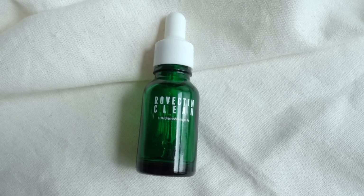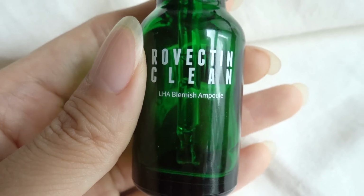All right guys, so this is the last product from the serum / ampoule category, and this is the ROVECTIN Clean LHA Blemish Ampoule. It is so simple. This is a great ampoule for deep hydration and for brightening effect, and the best part is gentle exfoliation.